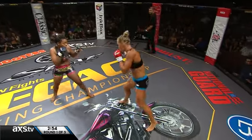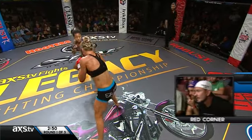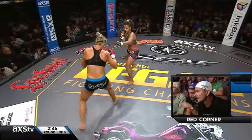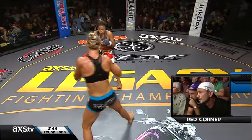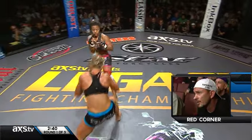Ron Kruk along with the legend, Pat Miletich, ring cage side here for Allanna Jones and Holly Holm, Legacy 21, and you check out the red corner. Well, speaking of legends, Greg Jackson and Mike Winklejohn. 10-9 for Holly.